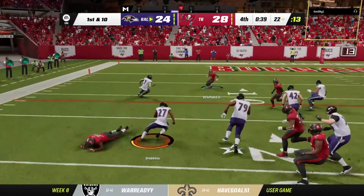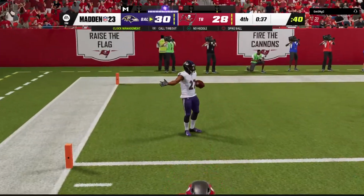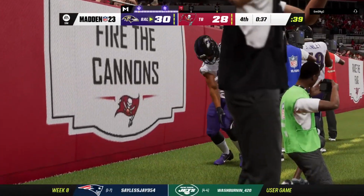Dobbins trying the left side. He takes it across for the touchdown, and they've taken the lead late in the final minute of the fourth. Wow. Wow.